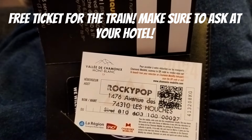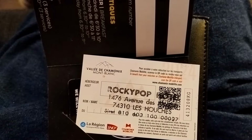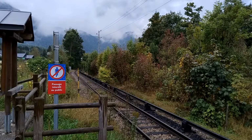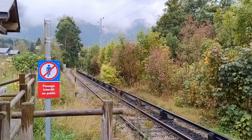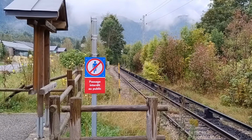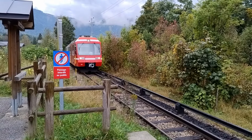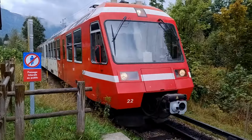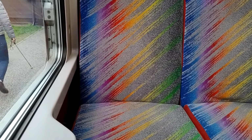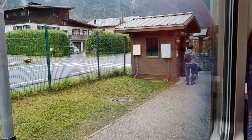And here is my ticket for the journey, the free day pass stamped from the Rockypop Hotel. Now, just time to wait for my train, the 9:59 AM service. Let's hope it arrives. And right on cue, here she comes. Some nice, colourful seating on board and comfortable seats.